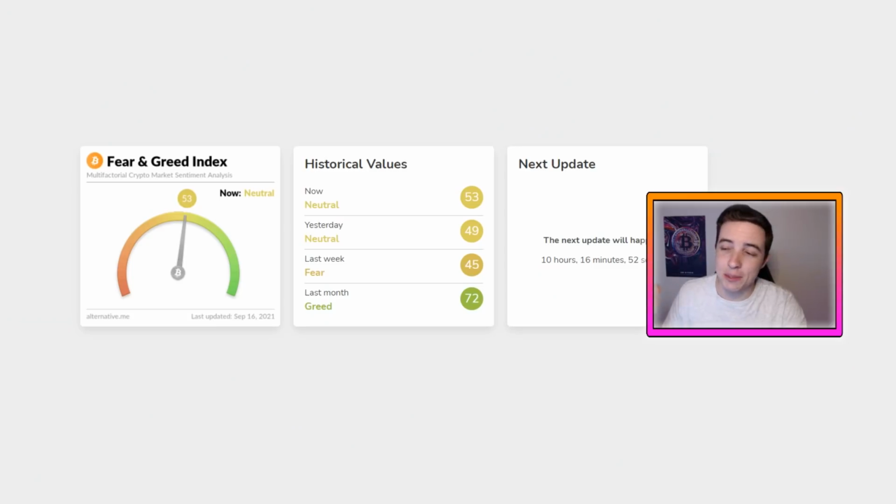Now taking a quick look at the Bitcoin Fear and Greed Index, right now there's really not much to talk about because we've got yet another neutral day, just like what we were seeing yesterday. So there's really nothing new here to add.